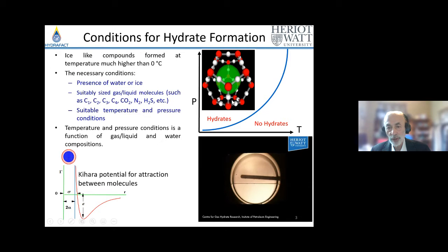Here we want to talk about another class of inhibitor, kinetic hydrate inhibitor, and they will impact the hydrate crystal. That is, they pretend to be a gas molecule and prevent hydrate formation in certain directions. Here is a small video. You see that hydrate is forming.